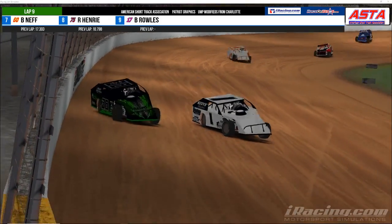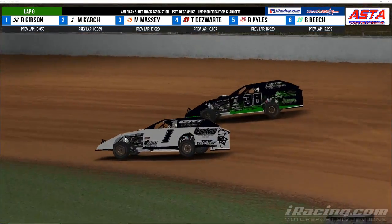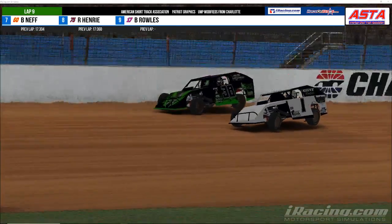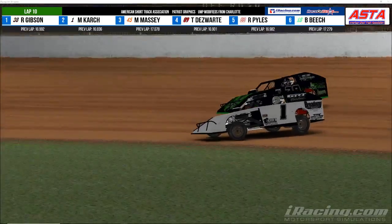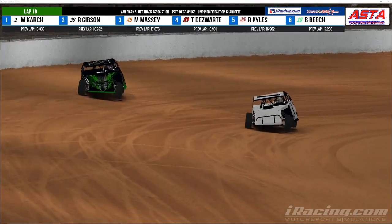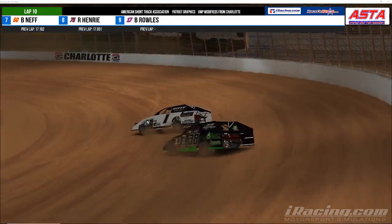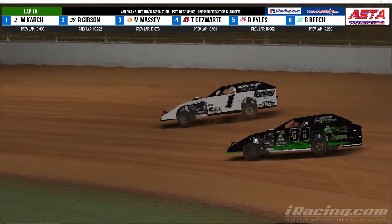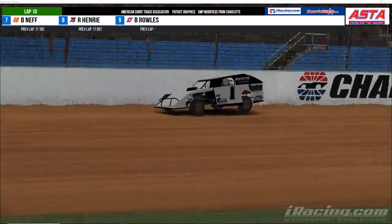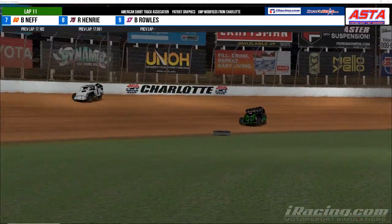And Karch is going to make the move off the bottom of turn number 2. He's going to take the lead into turn 3, but is very sideways on the bottom of the track. Gets on the binders hard. Is he going to have enough off of 4? Yes. Martin Karch, your leader that time at the stripe. 9 complete and 21 to go, as Karch once again takes the lead off the bottom of turn number 2. These two right here have been slicing and dicing all night long in this Patriot Graphics UMP modified feature event. 10 laps down, 20 laps to go.